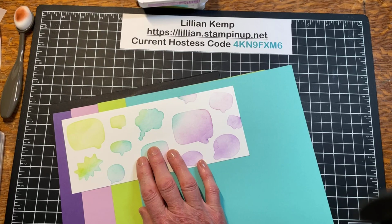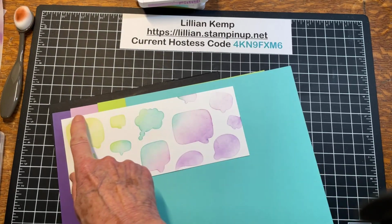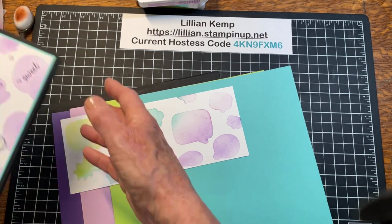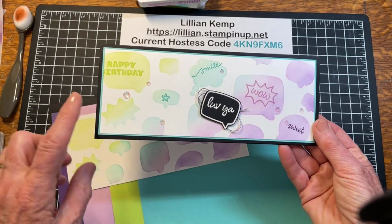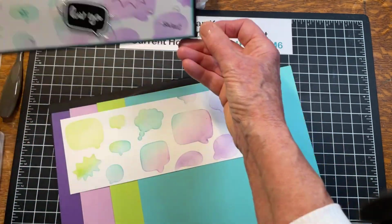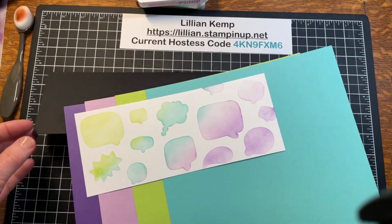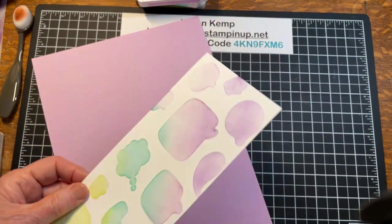I'm going to show you what I used, and because I did use Coastal Cabana, maybe we'll use a different color. I think the next one I saw was Fresh Freesia, so maybe we'll try that. So this is what I did here, and I think this time I might cut this a smidge smaller so we have a little bit more border. That's just what I was thinking. So that being said, we will use this one here.